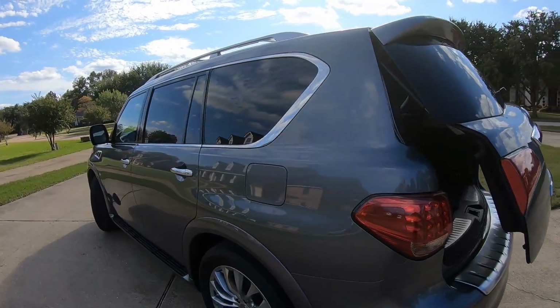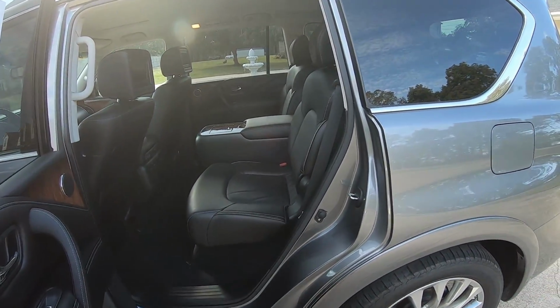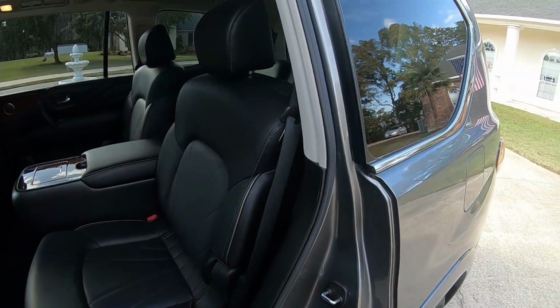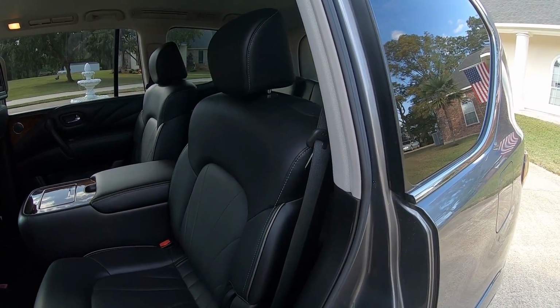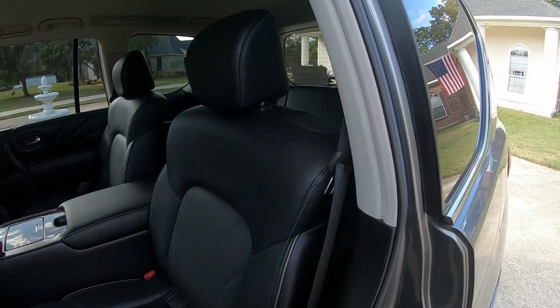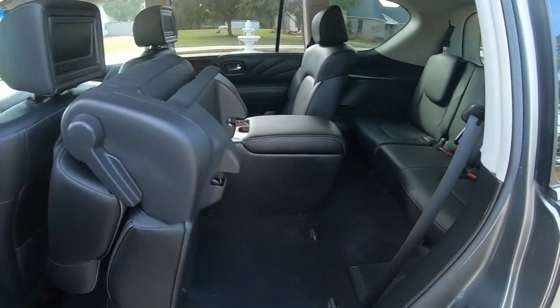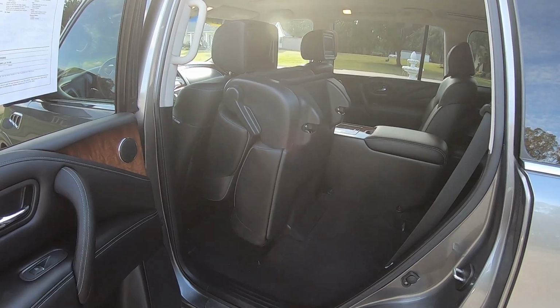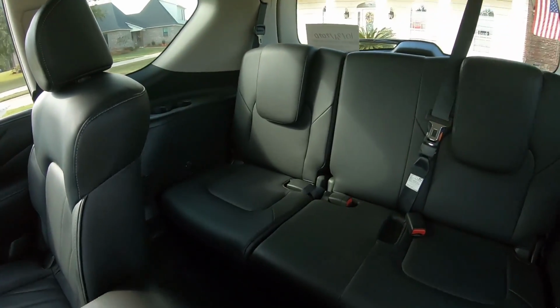And we'll hop into the interior back here real quick. One thing I do like here, a lot of the time when you go to lower or move these rear or middle seats out of the way to get to the very rear seats, it's a little bit cumbersome to do, and to do one-handed. It pretty much does it for you on its own. Once you get it moving, it pretty much does it for you. I like that a lot.